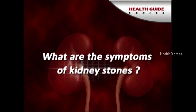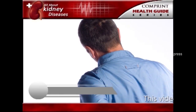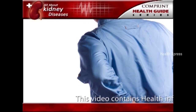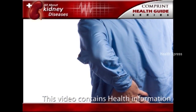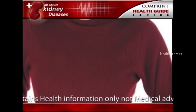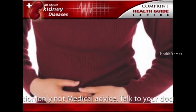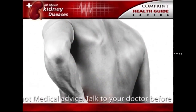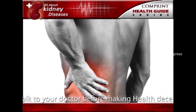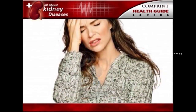What are the symptoms of kidney stones? Kidney stones often do not cause any symptoms. Usually, the first symptom of a kidney stone is extreme pain, which begins suddenly when a stone moves in the urinary tract and blocks the flow of urine. Typically, a person feels a sharp, cramping pain in the back and side in the area of the kidney or in the lower abdomen.